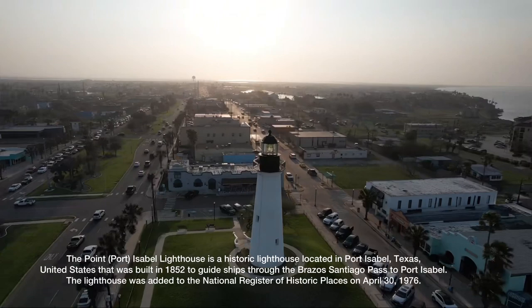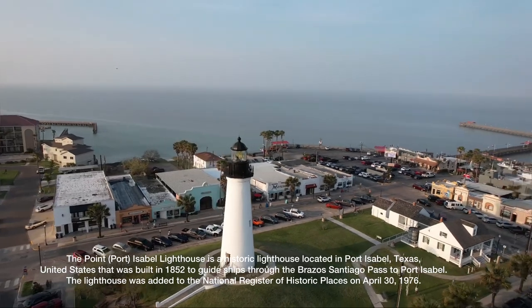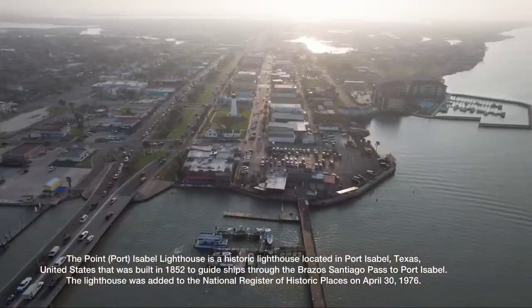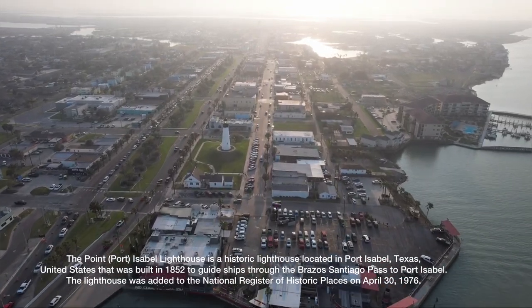The Port Isabel Lighthouse is a historic lighthouse located in Port Isabel, Texas, United States. It was built in 1852 to guide ships through the Brazos-Santiago Pass to Port Isabel. The lighthouse was added to the National Register of Historic Places on April 30, 1976.